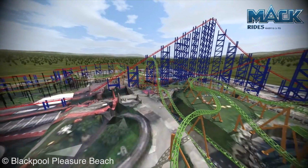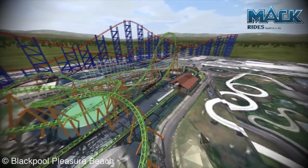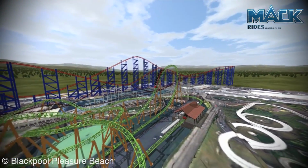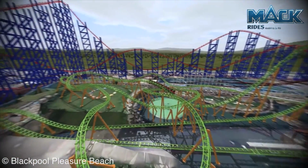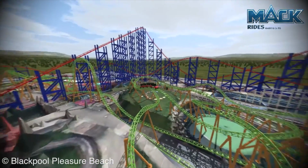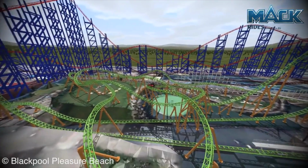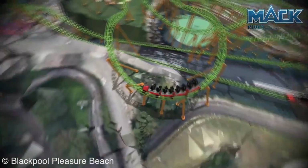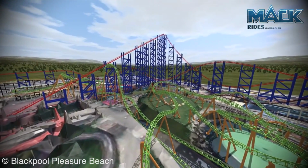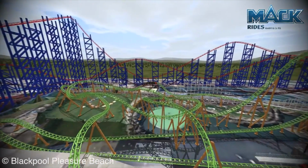So let's run through the stats real quick. It's going to feature 2 launches. It'll reach a maximum speed of 50 miles per hour, which actually doesn't seem that fast, because at least from watching it in the point of views, I would have guessed that it would be around 60 or more. But I think because this coaster has so many tight turns, it's going to feel like you're going a lot faster. We know its maximum height is 88.5 feet with a drop of 82 feet. It'll feature 2 inversions, and apparently it is a 2-minute and 30-second ride time, and at its maximum point, it'll pull 4 Gs.